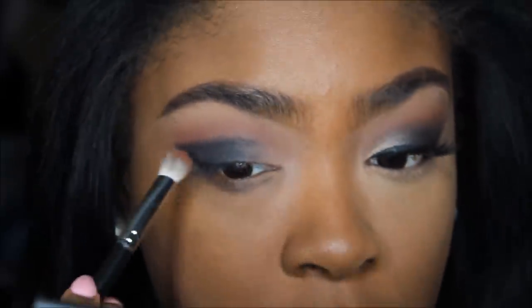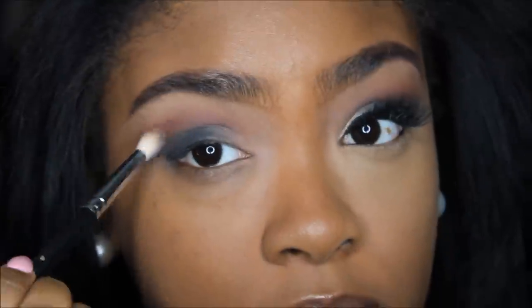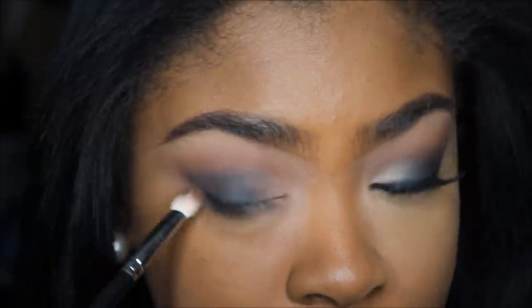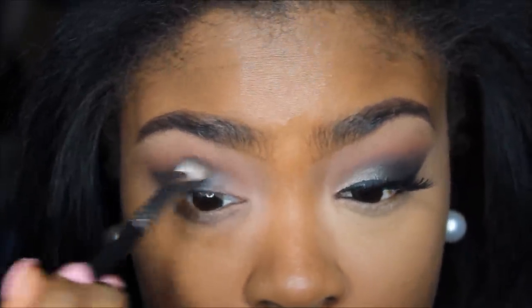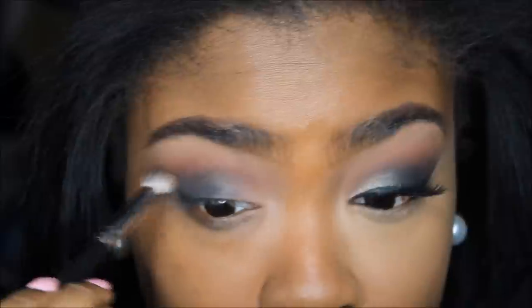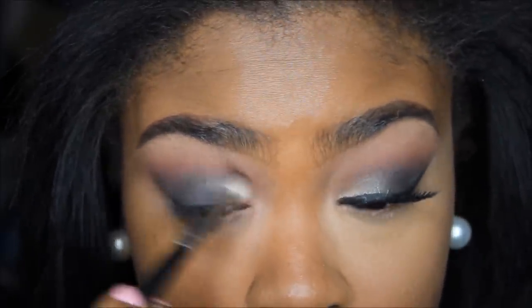So now I'm going to take the color Lucious again, and I'm just using that color to blend the two colors together and have a seamless look. And you just want to continue to blend until you cannot tell where the two colors meet and you have a nice gradient.